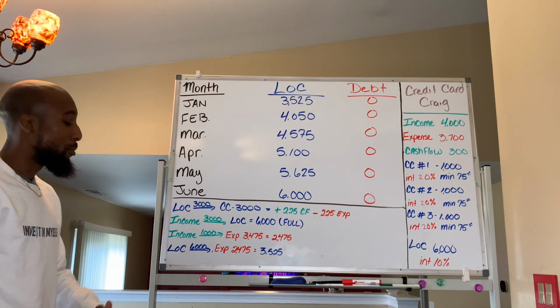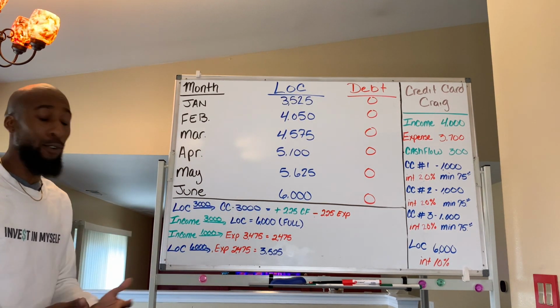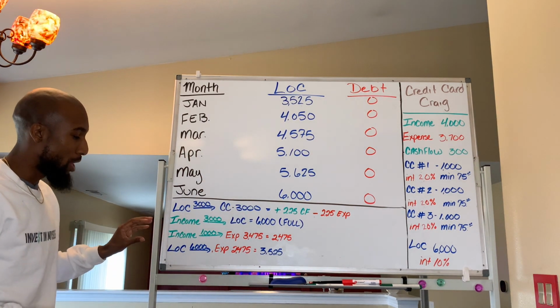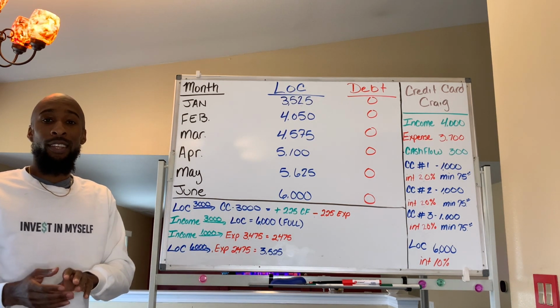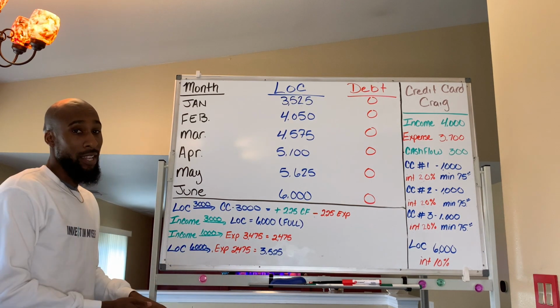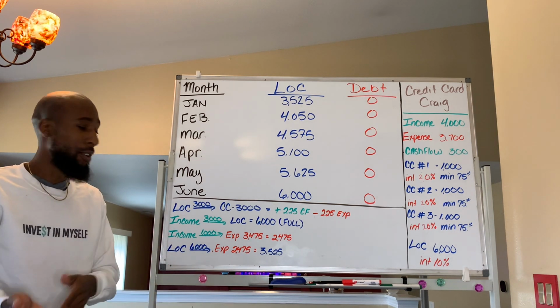Now the next step, how are we going to pay off the rest of our expenses? And that's easy. What we're going to do is use our line of credit. Remember, we paid that to full because we used our income to pay that to full. And with a line of credit, for those that don't know, whatever money you need, you can transfer it to your checking account instantly.